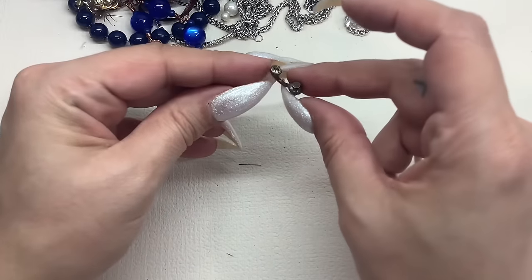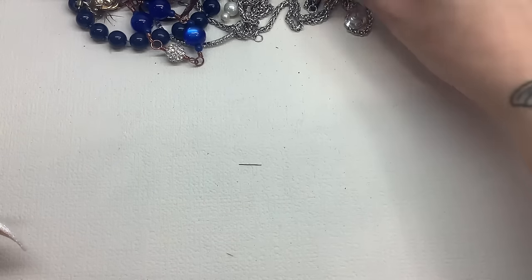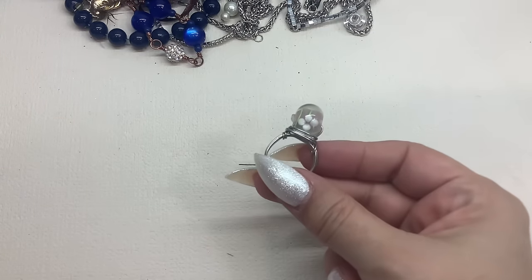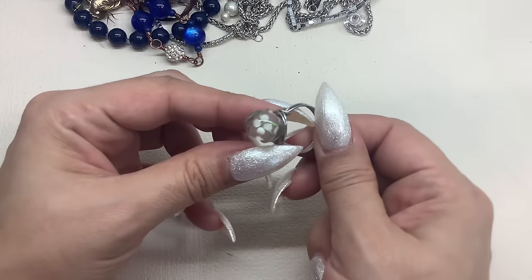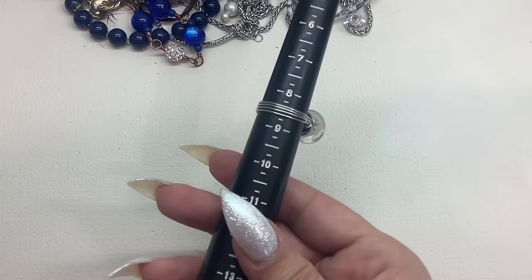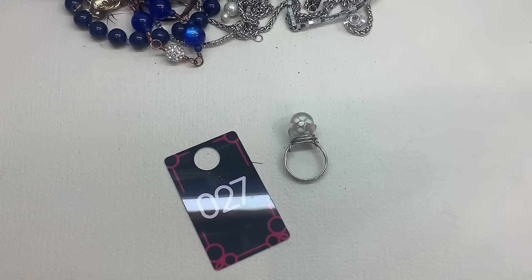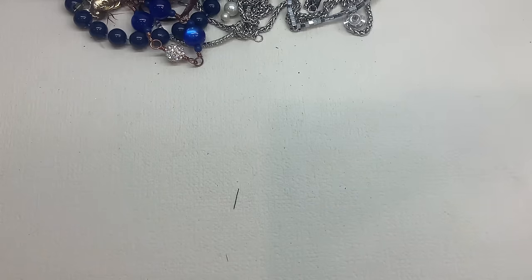All right, that's missing a stone, so that'll go in craft. That little guy, we'll see if we have a mate. This is all jacked up, so we'll put that in craft. This one is actually pretty. Look at this bead. It's glass and it's got like a little flower in there. A couple little flowers. That's really cute. Let's see the size on this one. It's 8.5. So we will do that one, number 27. And we'll do $2. $2, number 27.